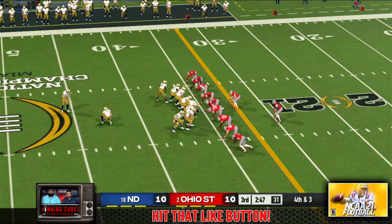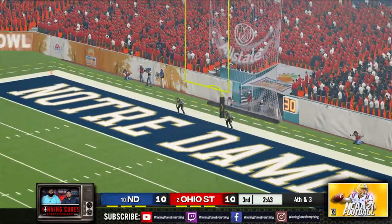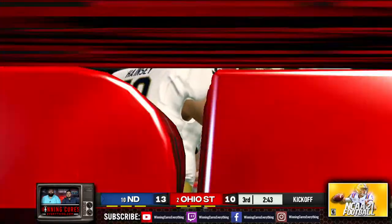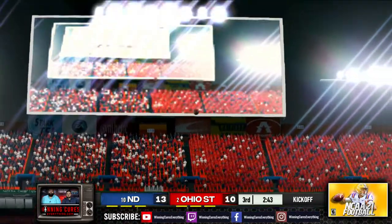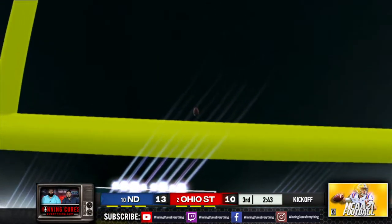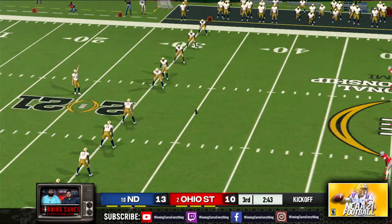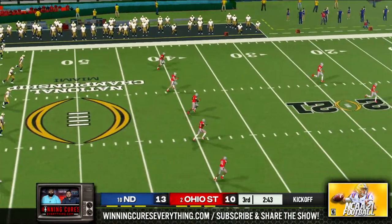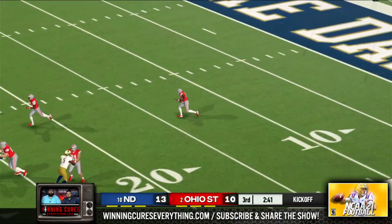Notre Dame could take the lead with this field goal. Kicks away, and he got it. They line up to kick this one away. He'll return it from the 1.